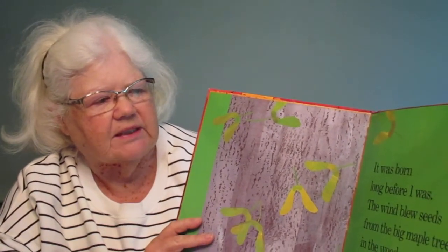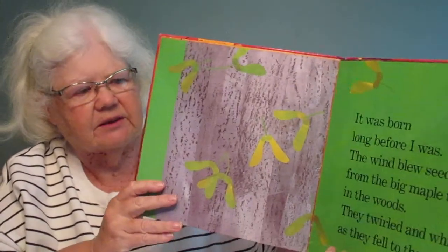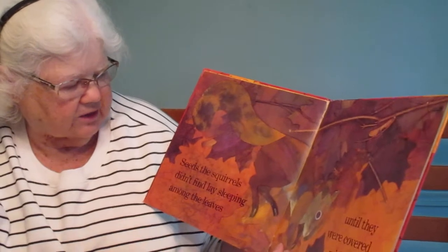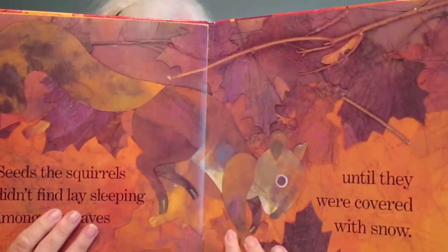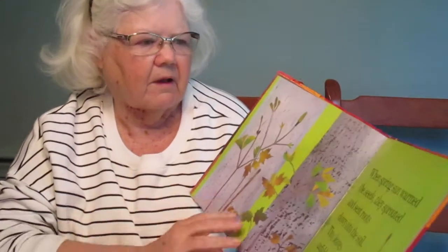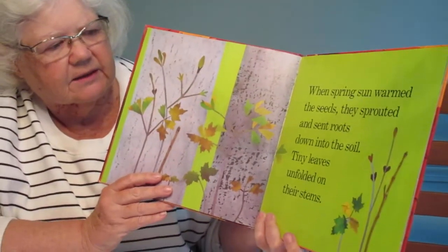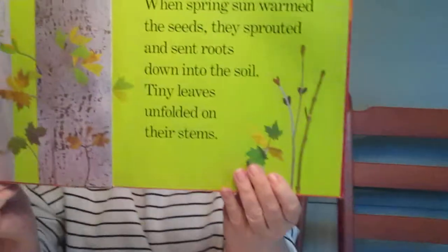The wind blew seeds from the big maple trees in the woods. They twirled and whirled and they fell to the ground. Seeds the squirrel didn't find lay sleeping among the leaves until they were covered with snow. When spring warmed the seeds, they sprouted and sent roots down into the soil. The tiny leaves unfolded on their stems.